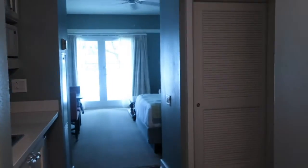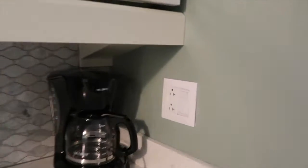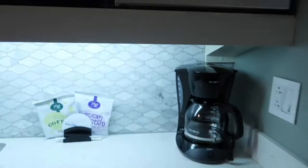So you can see the doors right here. When you walk in, you have the mirror on your right hand side, and then you have the kitchen area on the left hand side. So let's turn on this light so we can just see things a little bit better.